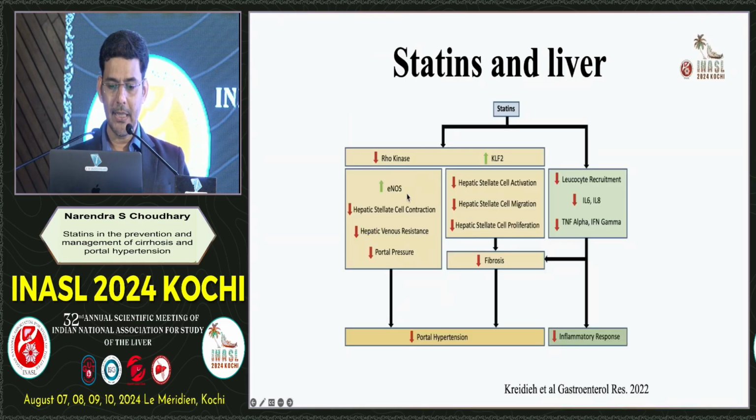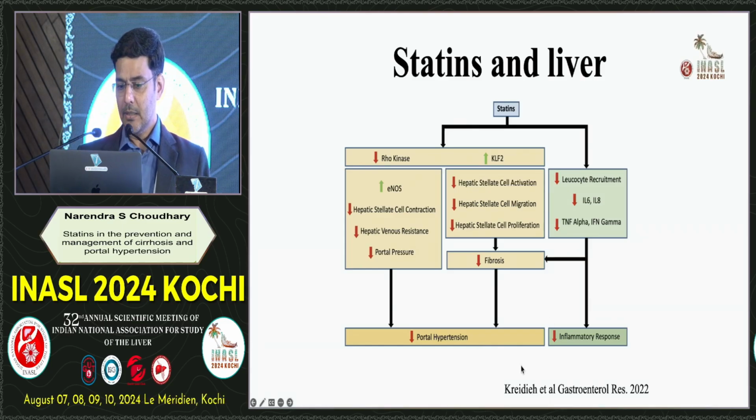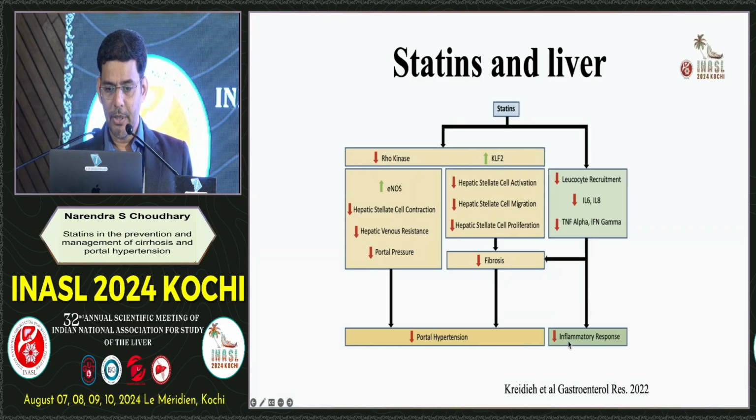So statins increase endothelial nitric oxide, decrease hepatic stellate cell contraction, decrease hepatic venous resistance, less portal pressure, less fibrosis. All these things decrease portal hypertension. And also some anti-inflammatory properties.